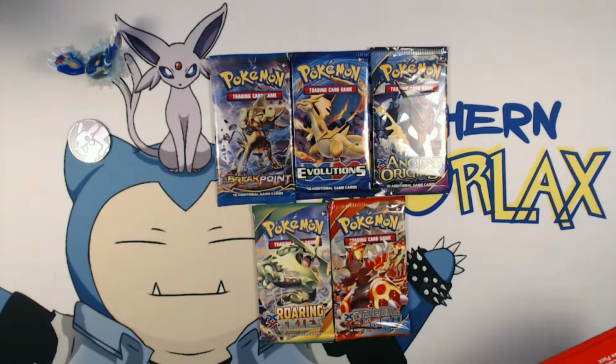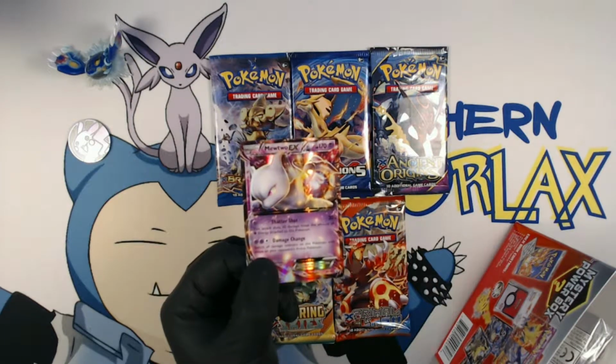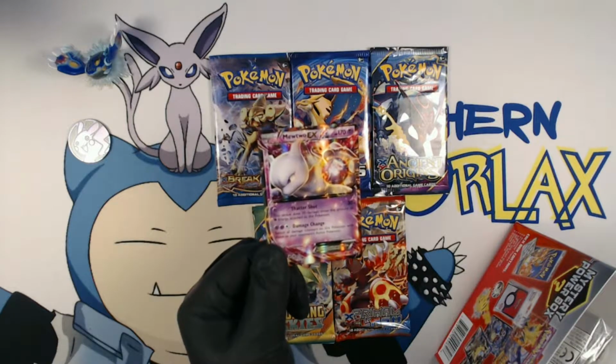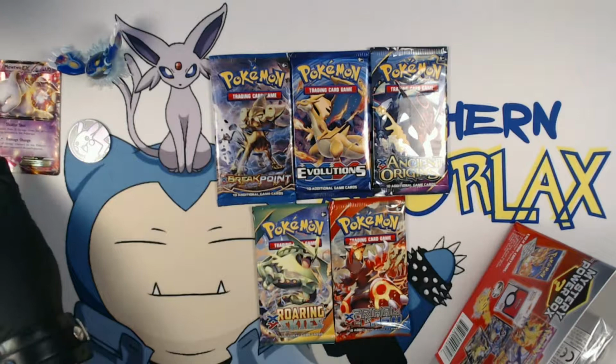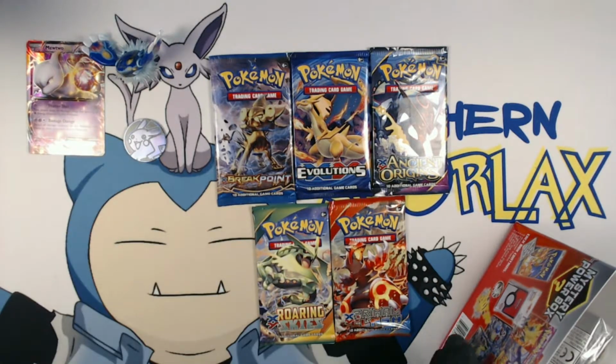Woot woot. Let's see. Oh, wow! To go with the Mewtwo EX box, the foil is a Mewtwo EX promo. Nice. From that box. Nice. Add that to the collection. Yes, indeed. That is pretty. It is very pretty.